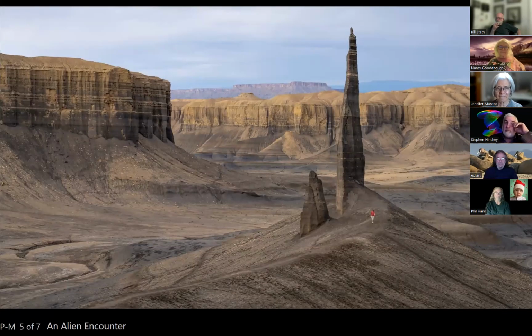An alien encounter. So thank you for putting somebody in there in a nice red top so that we know how big things are, but I didn't know if that person was the alien or if the structure they're walking away from was the alien. Because that structure certainly does look like a rocket ship, although it looks like a rocket ship that's giving you the finger.